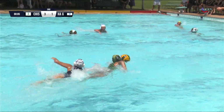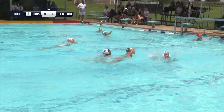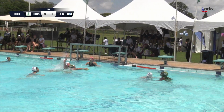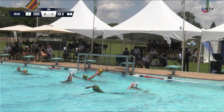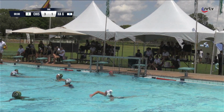Is the turn, yeah? Could be an exclusion, yeah. Good pass to the side, waiting for the ball to come back into the middle. There it is. Will the goal happen? That's a 5 meter. Penalty of the game, major. On number 12.